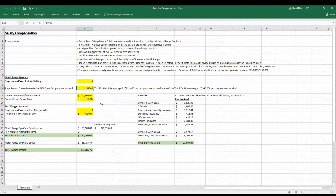So I want to show you that to show where we're starting, what all goes into that, and what the potential is the harder you work and the longer that you work for us.